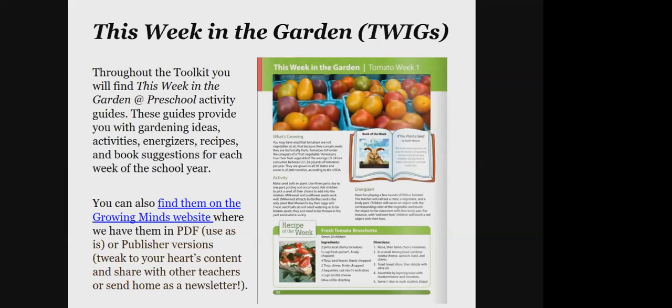There's always going to be a book of the week that we recommend for that week. And so it's just going to give you a little information about the book. Again, the books are going to be seasonally appropriate. And then finally, an energizer. And the energizer is all about encouraging that active play. So it's going to be sometimes singing a song, sometimes playing a game, but just a way to get kids moving and incorporate farm to school and local produce into that activity.